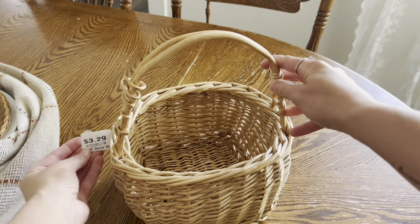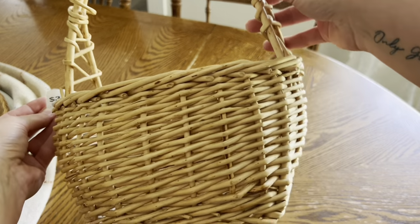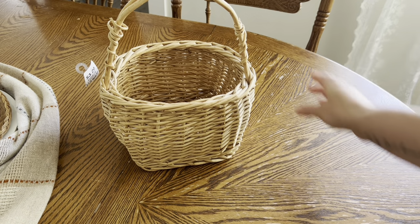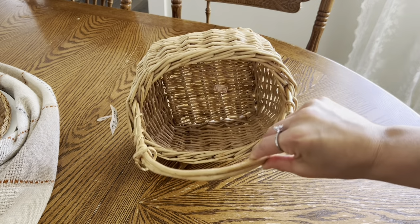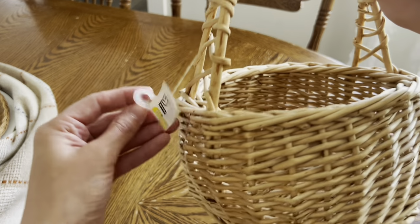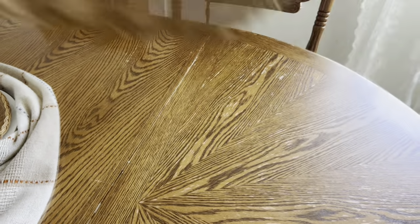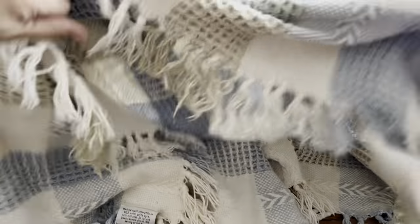This little basket here was $3.29. There's the finish on it, super cute, with the little handle. I'm gonna show y'all how I decorate with all of these too. I just wanted to insert and go ahead and give y'all the prices and everything. $3.29. Okay, the second item was this gorgeous throw blanket right here.